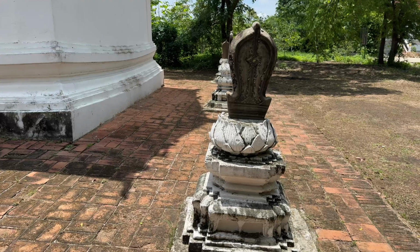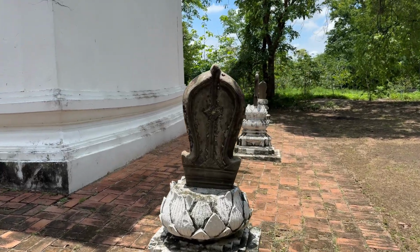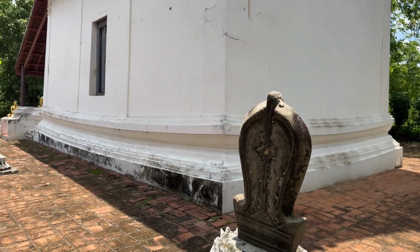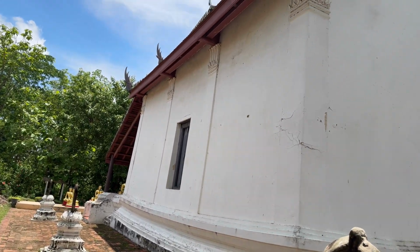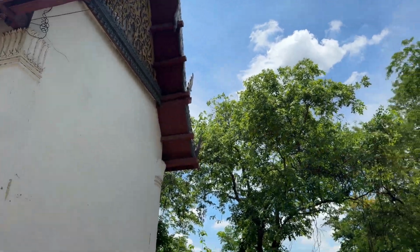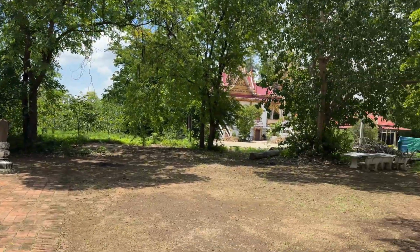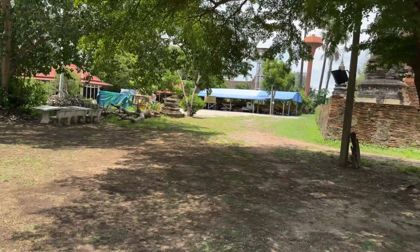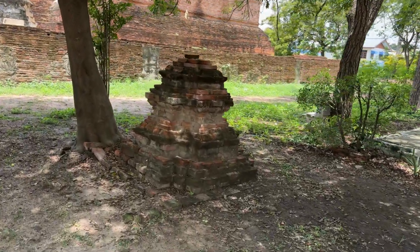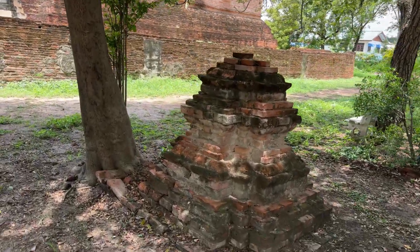And you can see here, these are the Buasima stones that are on the outside of this ordination hall. Yeah, what a great little building. It's already needing a little bit of restoration. You can see some of the plaster work is cracking and sloughing off, but it's still a nice example of the Ayutthaya period.